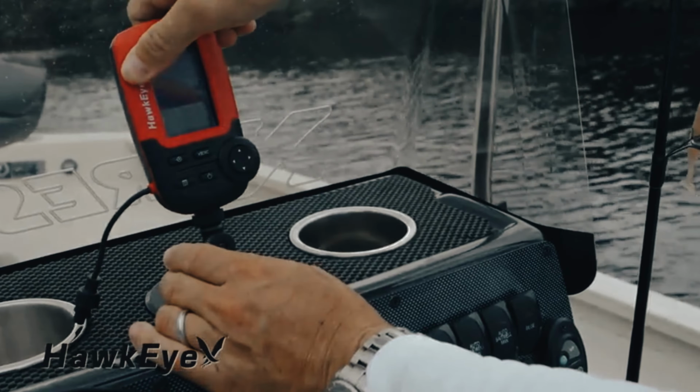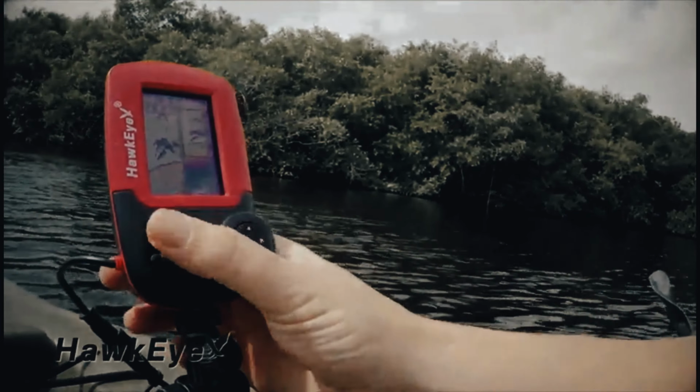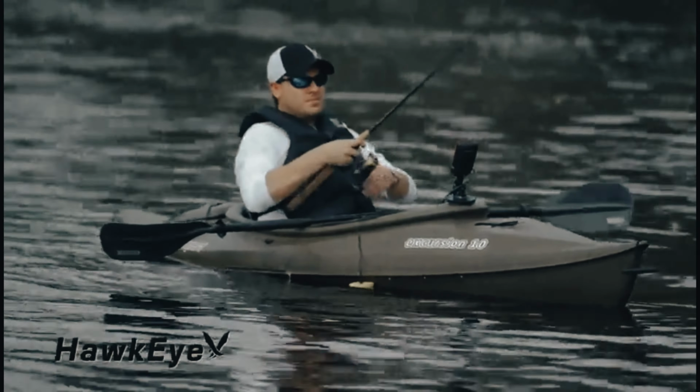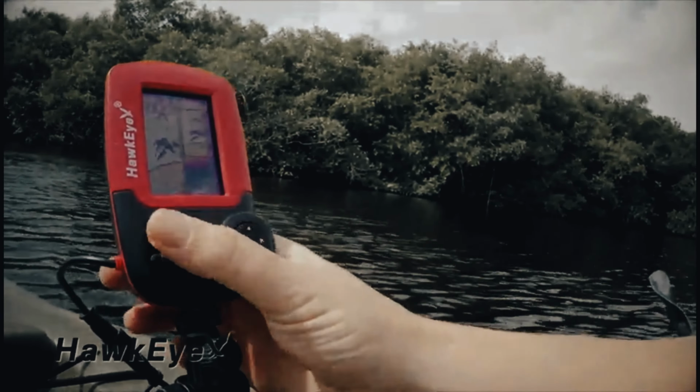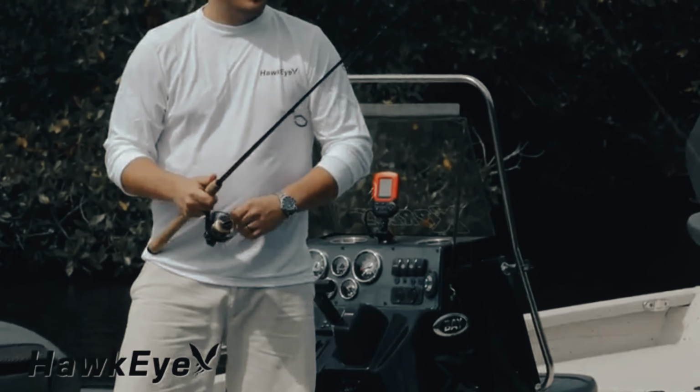In conclusion, the HawkEye Fishtrax 1C Fish Finder is a reliable and feature-rich device that will greatly enhance your fishing experience. With its advanced sonar technology, clear display, and portable design, it is a must-have tool for any angler.